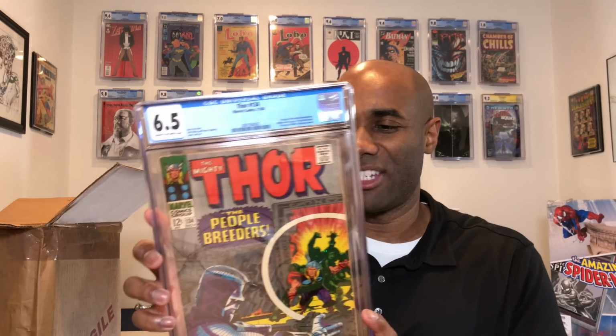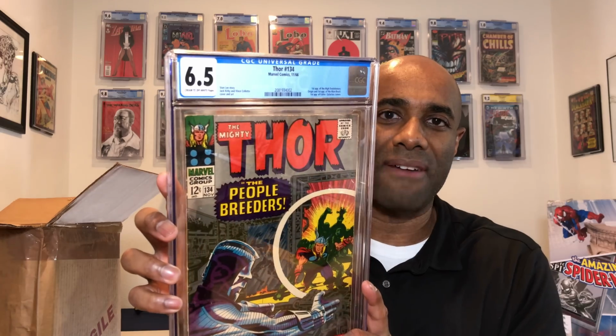Cool book here. I've been saying that a lot. Sorry. This is an awesome book. This is Thor 134, a book that I struggle to read. I've tried to read it at least two times and cannot get through it. The thees and thous throw me off, but it is a Stan Lee story with Jack Kirby cover and art along with some other guy named Vince. It's the first appearance of the High Evolutionary, the origin and first appearance of the Man-Beast. And just a really cool book to have in the collection.